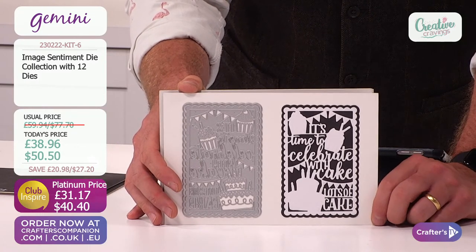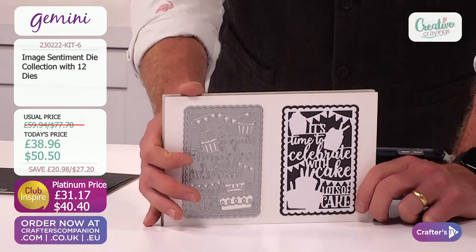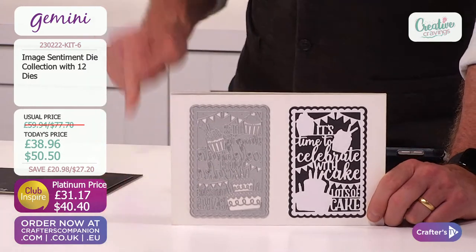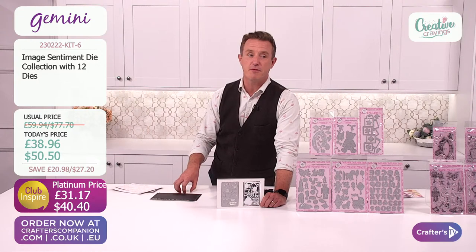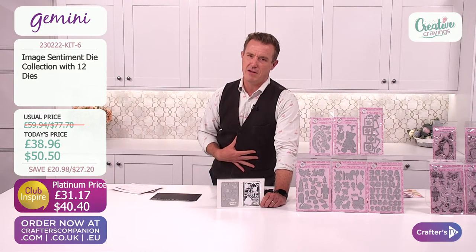Loads of cake. I mean, when is it not time to celebrate with cake? I had two slices of cake yesterday. Did you? Yeah, I had one at lunch. It was because Christina made a lovely cake before and left me some in the fridge in the cafe. So I had some cake at lunch. So I was thinking, oh, I better not have any more cake.